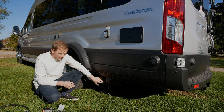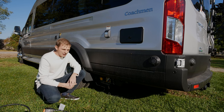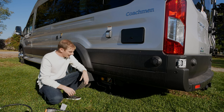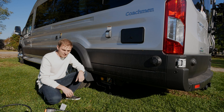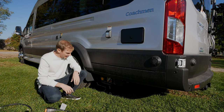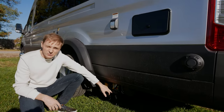This is an LP quick connect. So if you brought a Blackstone grill or a barbecue or anything like that, instead of lugging around one of those big white cans, you can just tap into your onboard propane and just have a little lead and have your grill over in your campsite. Really nice feature.